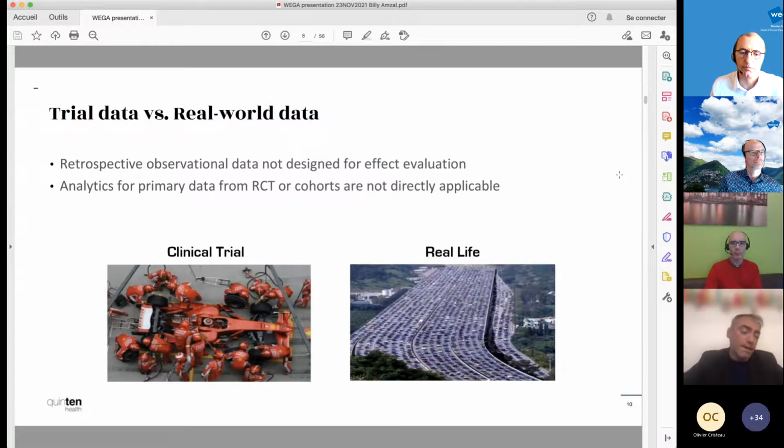Now, as I was mentioning also in the intro here, we know that there are limitations in using trial data, especially if you want to model or to describe the whole disease progression. Trial data are not made for that, and there are many key differences that basically separate real-world data from trial data.